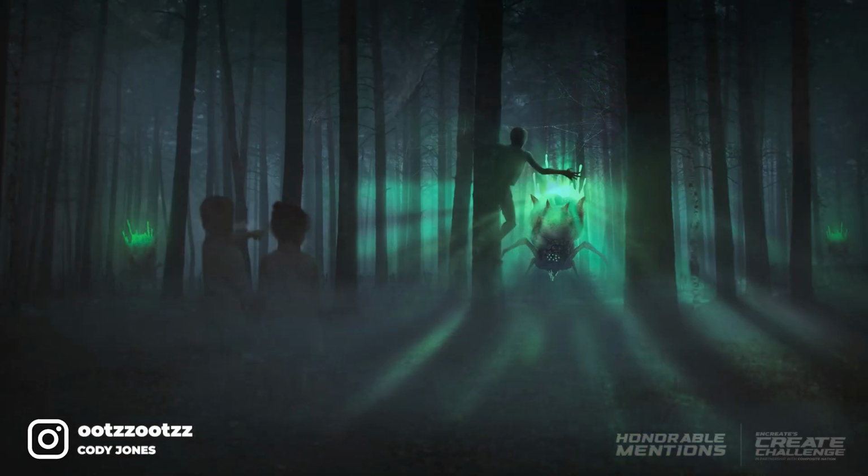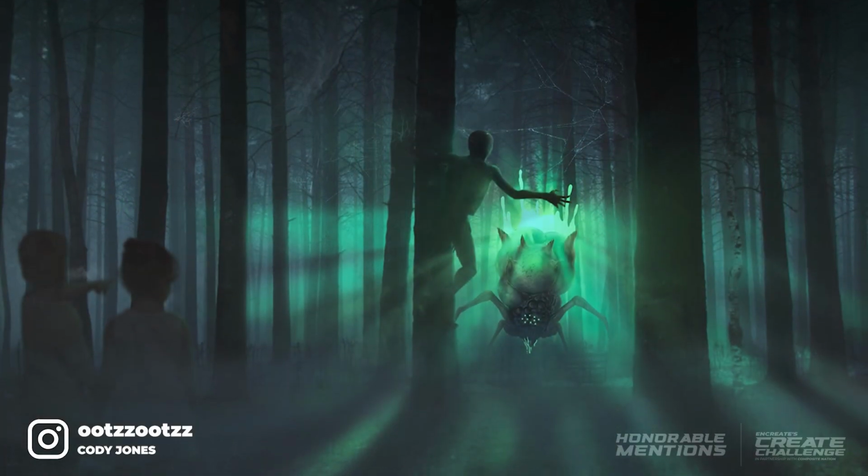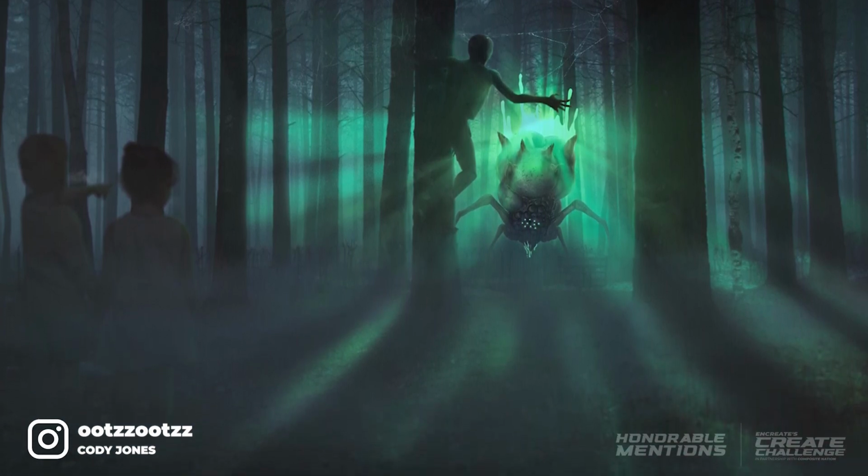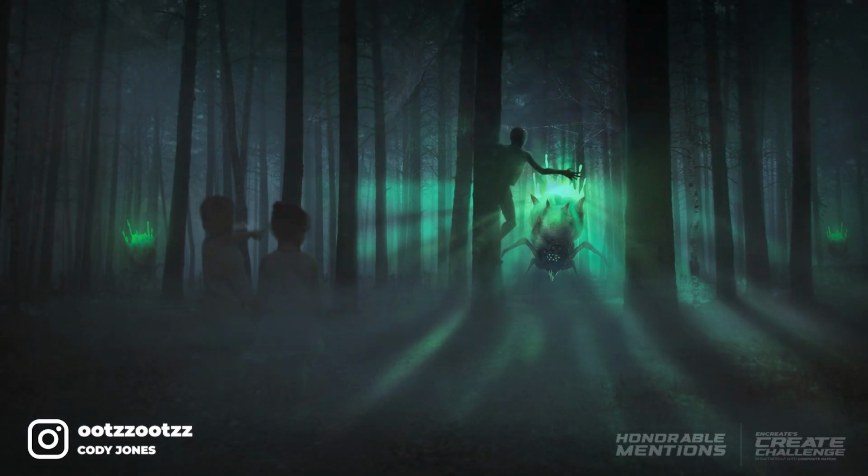This one by Cody stands out in the spook factor. We love the misty and terrifying feel the image tries to convey. The green color scheme and the well-handled light shafts do make it stand out from the rest.